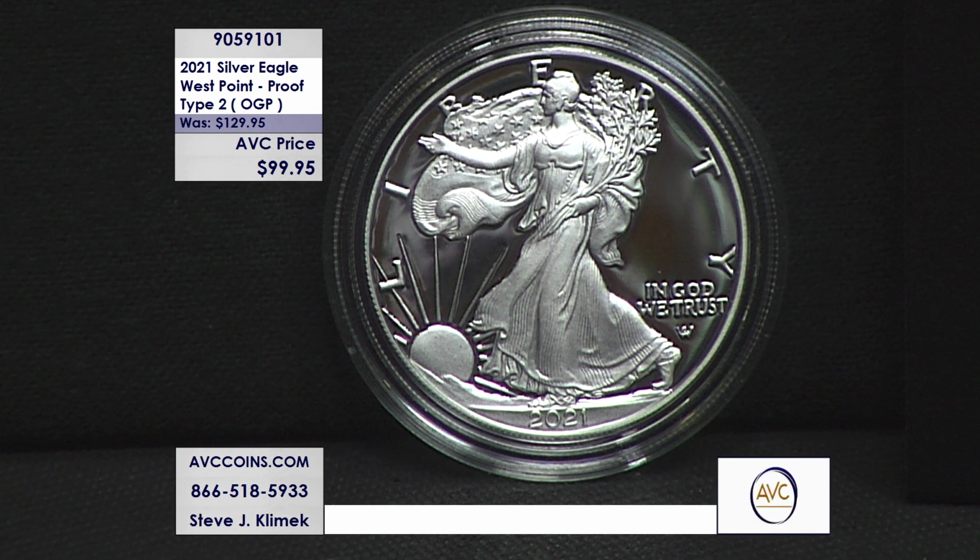2022 was 500,000, sold out. 2023 was 500,000, sold out. So these go down as the regular issues. Track them out. 38 coins, right?